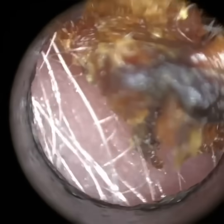So I managed to prise a little bit out here. But the amount of force I was having to apply to do that just goes to show how impacted and solidified this keratin plug is.